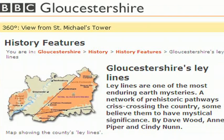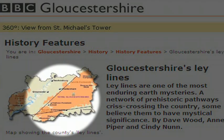The BBC published a very interesting article that gives us insights into the science of ley lines. The area again is Gloucestershire, and here's the line that we just saw before, and then you can also see there's another line there, which also has many, many ancient sites on it.